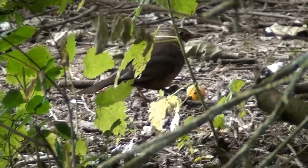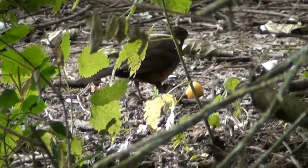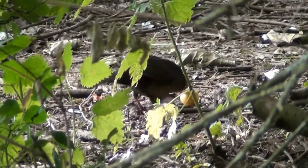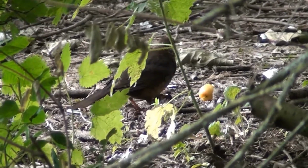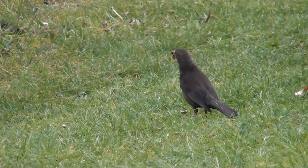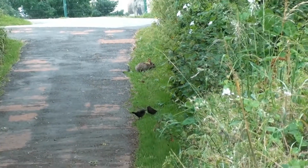With a broad ranging diet, birds like this blackbird here can find it fairly easy to get on in the UK. Now these birds don't only eat the worms, but they'll also take bits of fruit just like this. But if there are worms on the table, what blackbird's going to say no?